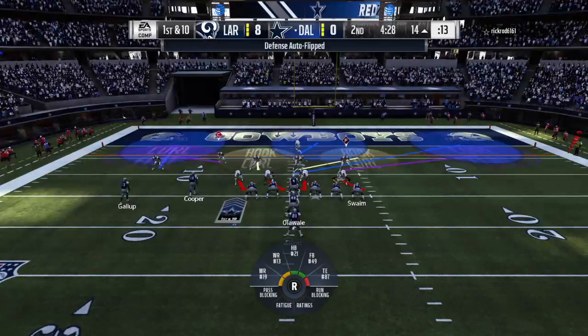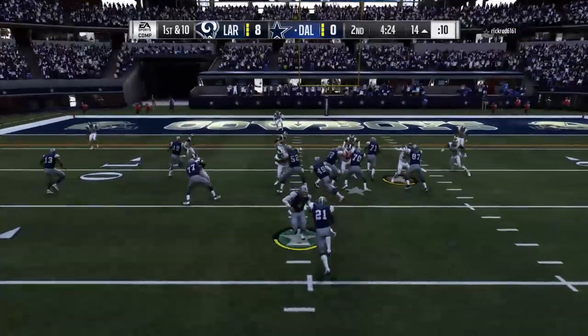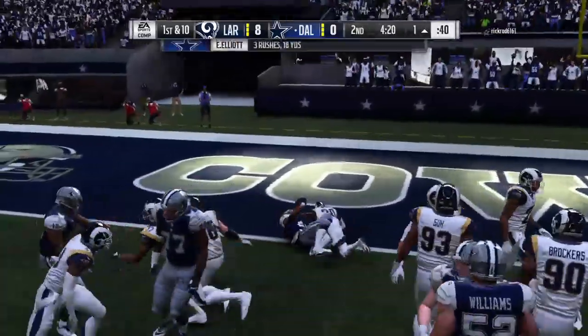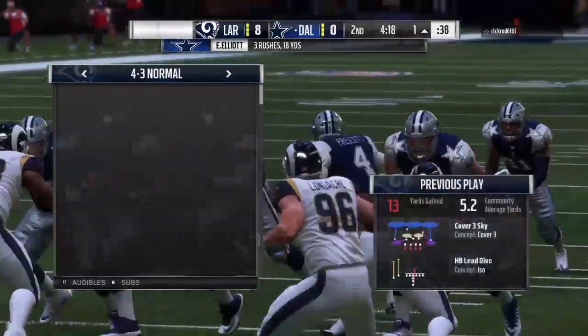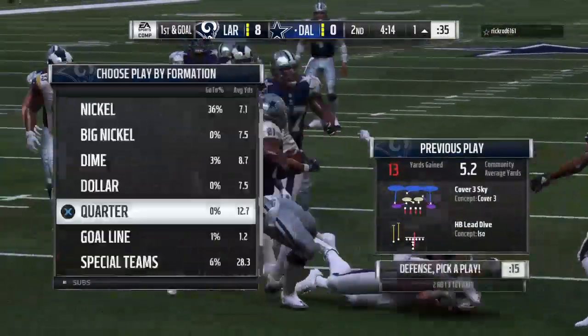Go to 54, go to 54. Wide. A give to Elliott. And he can't quite get there. Tackled down at the 1. A solid pickup of 13 sets him up 1st and goal.